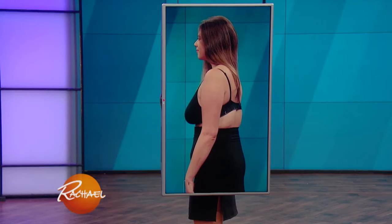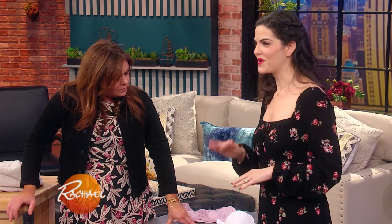So I found her a really great and supportive bra. It's called the Maya Bra by Etched. And all of these brands I partner with and I can really stand behind them, but I chose this one specifically for her because it's engineered like a bridge and bridges are very supportive. So let's take a look.